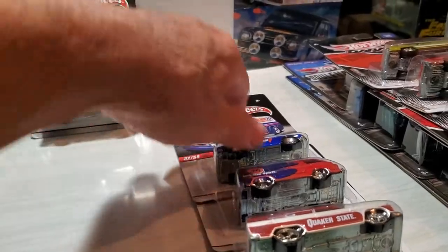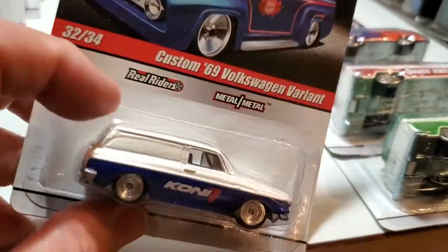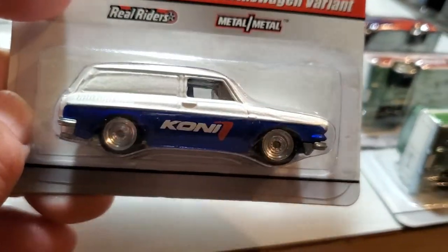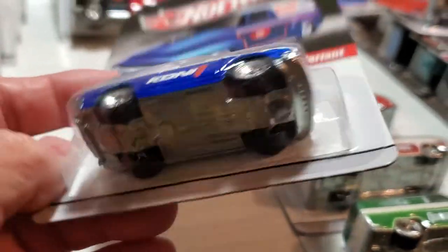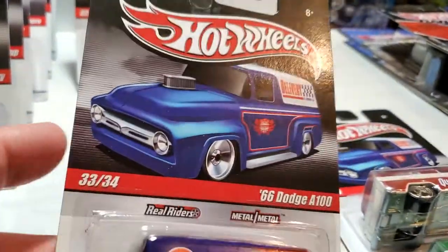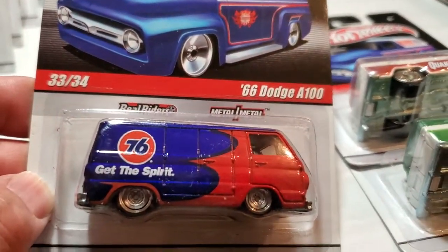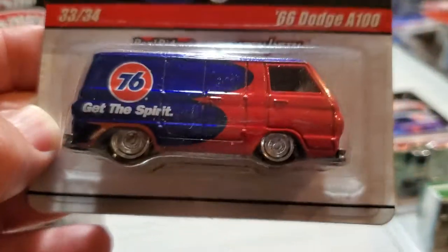And then we have the 69 Volkswagen variant. This one's been issued many times. Nice with the steel wheels on it. Or the steelies, you would call them. And then getting down to the last three, which, well, this is number 33 of 34. That's 32 of 34. And very cool casting here. Another one of my favorites.